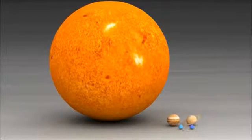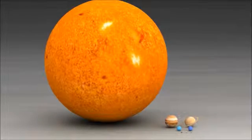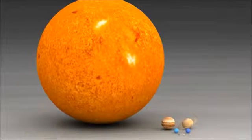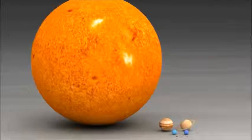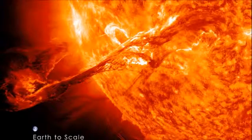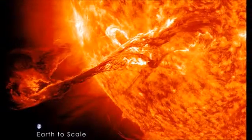In fact, the sun makes up more than 99% of the mass in the solar system. If you put all of the planets, moons, asteroids, comets, and everything else in the solar system together, they would make up less than 0.25% of it. The sun is so big that it's more than 100 times wider than the Earth, and if it were a giant jar, you could fit more than 1 million Earths into it.